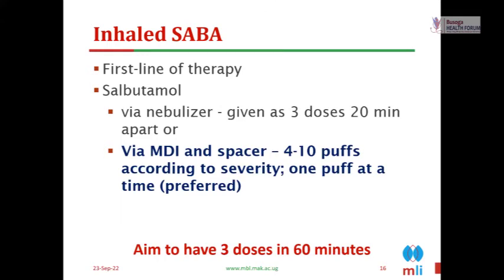I mentioned we give inhaled SABA, and I want to emphasize again, it's our first line of therapy, the salbutamol. And so how do we give it? If you're giving it as a nebulizer or a metered dose inhaler, whatever route you want to use, give 3 doses, 15 to 20 minutes apart. In other words, your aim is that by the end of the first hour of initiating treatment, your child has got 3 doses. And this is very important because if you don't target to have these 3 doses in the first 1 hour, the child will not get out of the exacerbation.